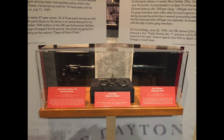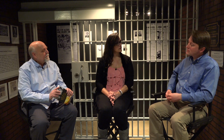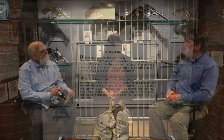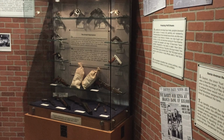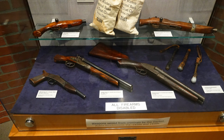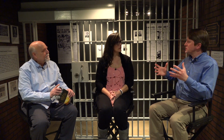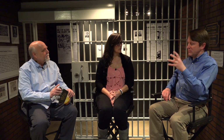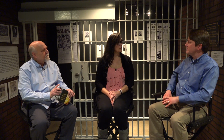And so those two are certainly the centerpiece in terms of artifacts, sort of the must-see of this exhibit. But in addition to that, we have over a dozen weapons in a display case showing weapons that were confiscated from criminals in Dayton during this gangster era. So we're talking about handguns and revolvers, sawed-off shotguns, other sawed-off long guns, all displayed in a very impactful way, all in one case to just show a snapshot. This is just some small percentage of all of the weapons that were taken off the streets by the Dayton police during this era.